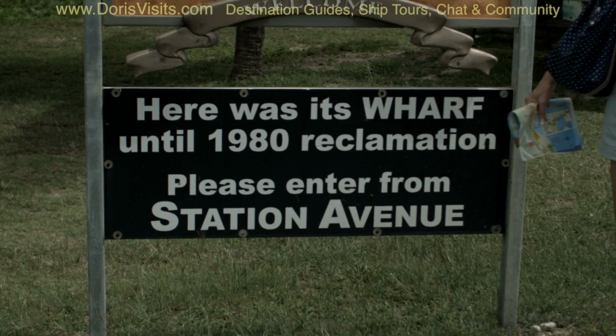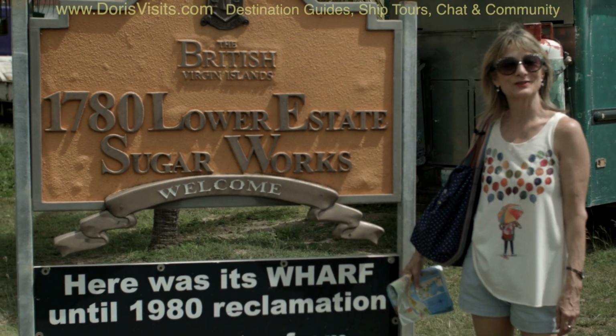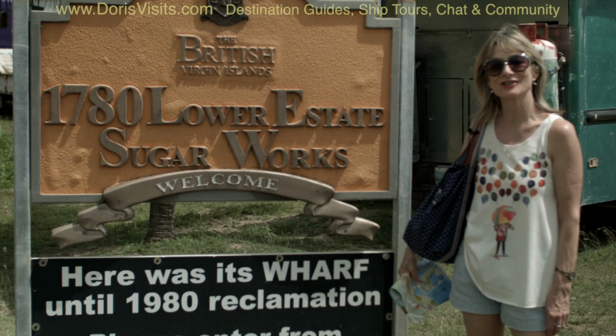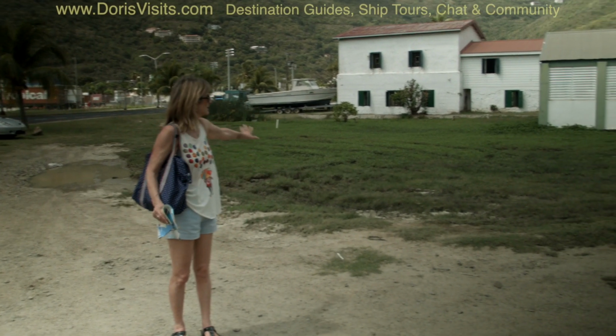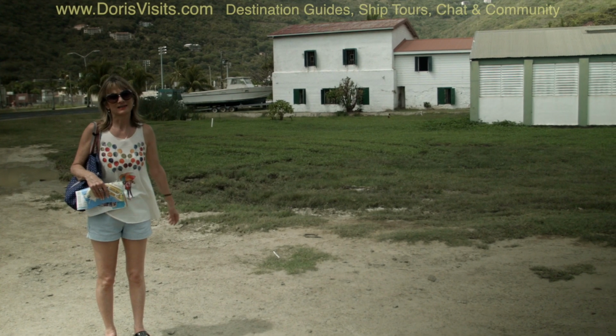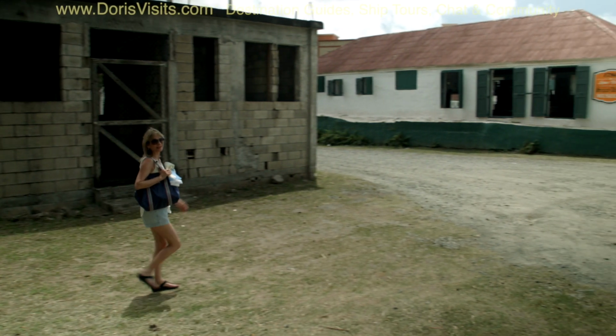This is the Lower Estate Sugar Works. Apparently you have to enter from Station Avenue, so that'll be interesting. We'll have to go and find Station Avenue. The reason you don't enter from over there is there's thick, swampy mud there. Station Road's over here. We found the entrance to the Sugar Works Museum now.